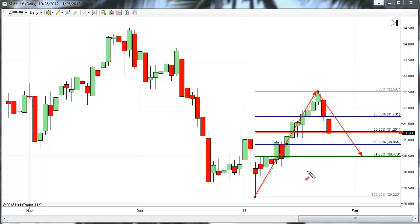And so that's what we really want to see within the marketplace itself, because what we might see is really an ABC, but we'll have to see how it unfolds. But we'll see if it finds support here and actually begins to bounce up. That would be our A, our B, and our C. But this is going to unfold over the next week, week and a half. So we'll really have to determine at what areas we find support and then act accordingly.